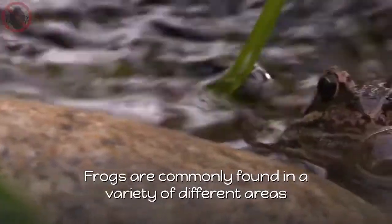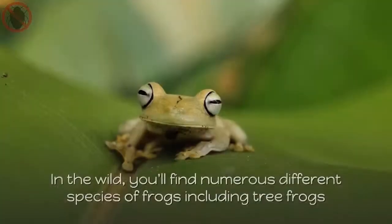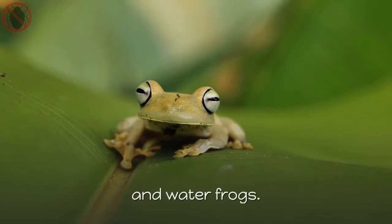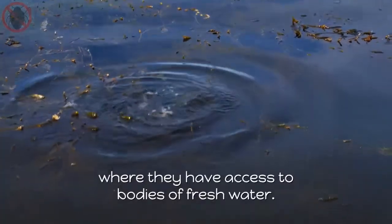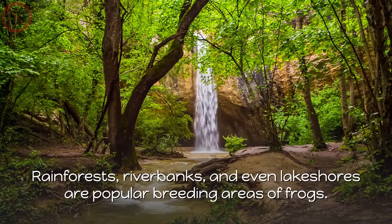Frogs are commonly found in a variety of different areas on people's properties, from pools to garden ponds. In the wild, you'll find numerous different species of frogs, including tree frogs and water frogs. Depending on their species, they'll choose habitats where they have access to bodies of fresh water. Rainforests, riverbanks, and even lakeshores are popular breeding areas of frogs.